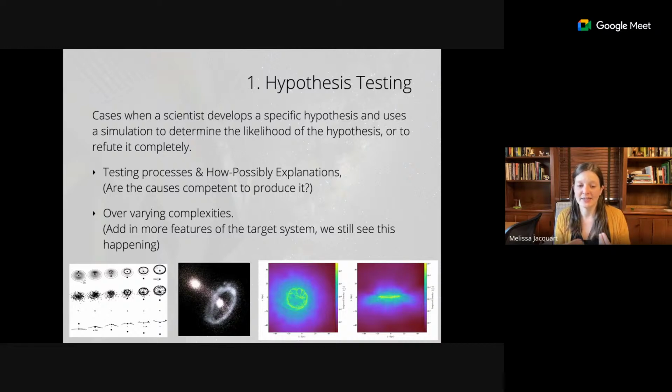We also see this kind of testing as the simulations become more complex, moving from point particle simulations to more complex ones with feedback and fluid dynamics. The simulations are developing in order to be more responsive to observational features of the real-world target system. As features of the target system are added in, we see the accuracy and details of these simulations improving as well. And the development of complexity also seems to provide some of the simulation's inferential power about these hypotheses.